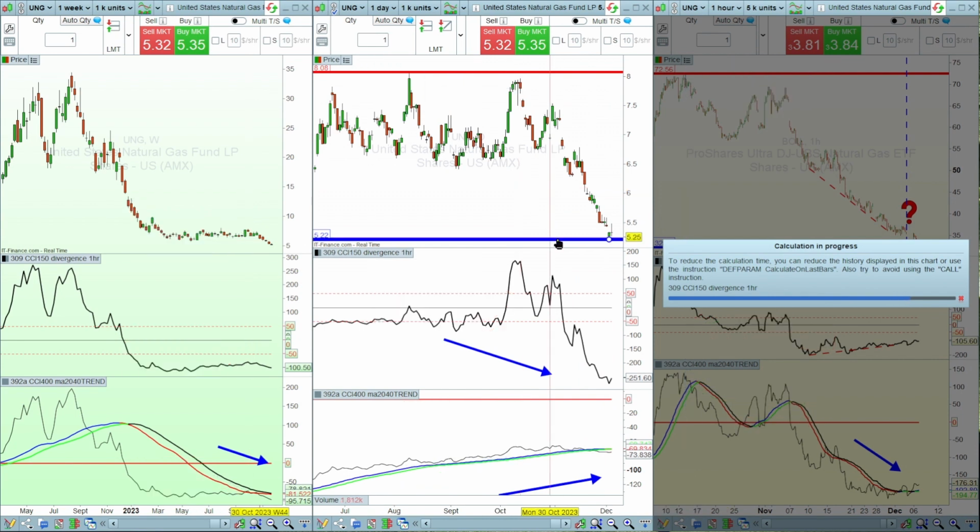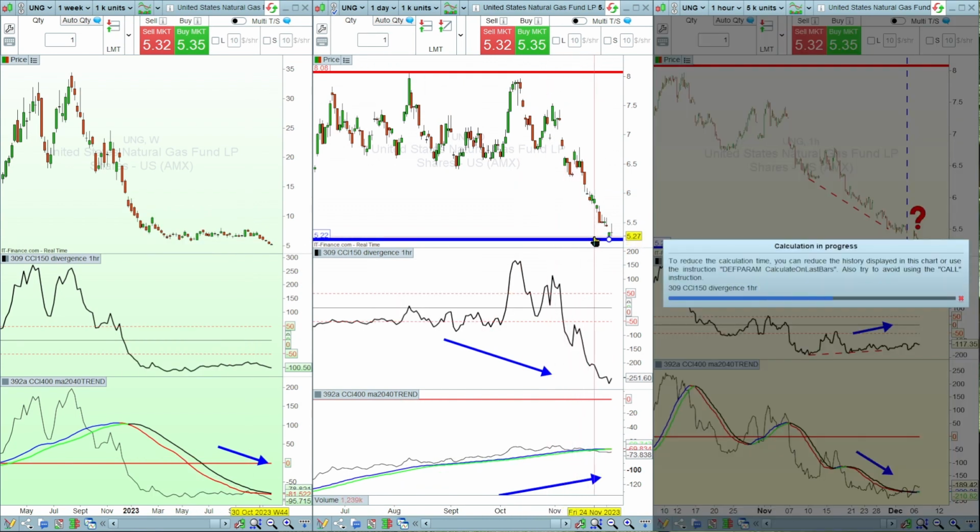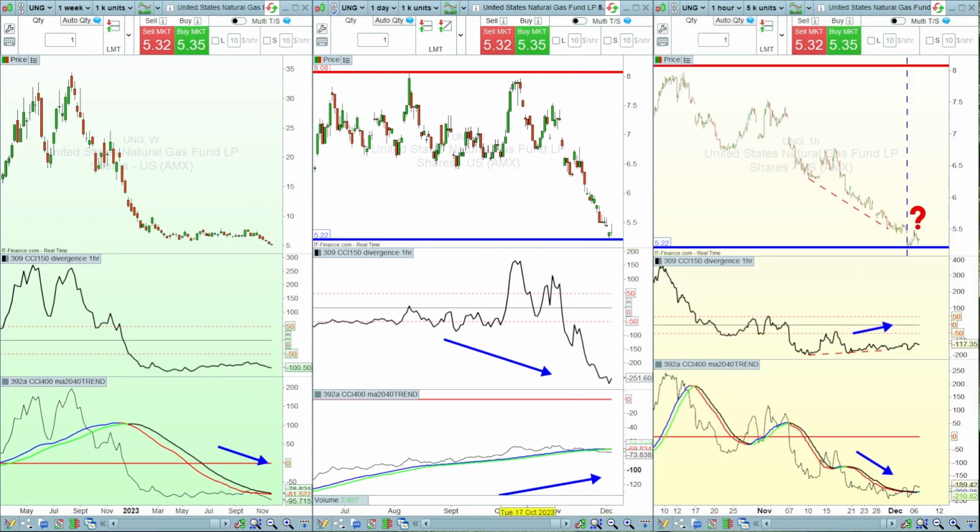This likewise has got a key support showing at 5.22 on the daily. I'll give it a second to build. That likewise has got a bullish divergence on the CCI 150 versus the price.